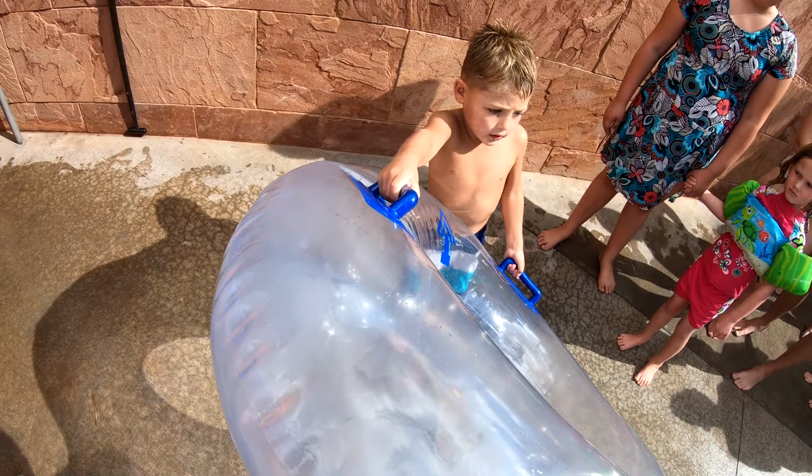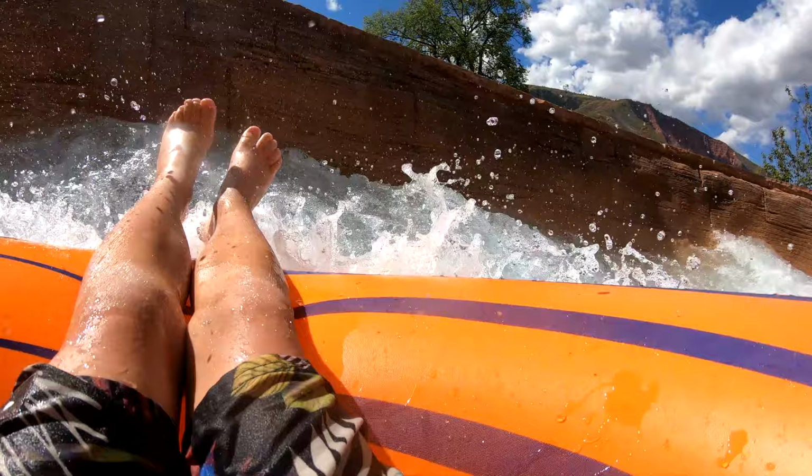You'll feel like you're whitewater rafting down a Colorado mountain river with heart-racing rapids and breathtaking scenic views.